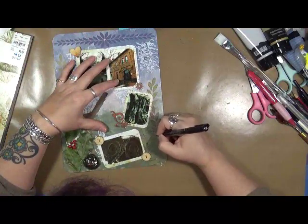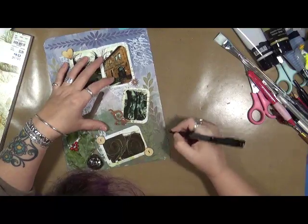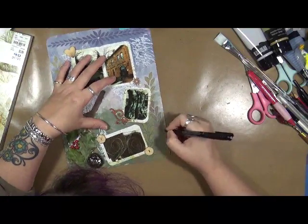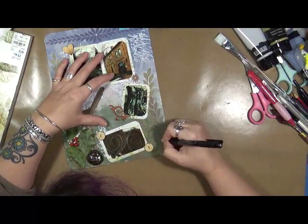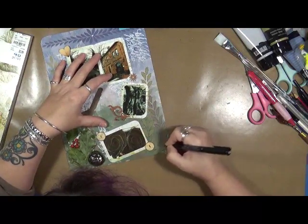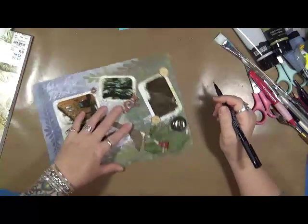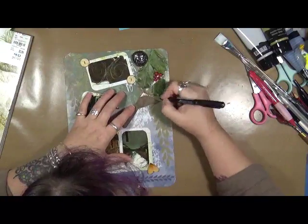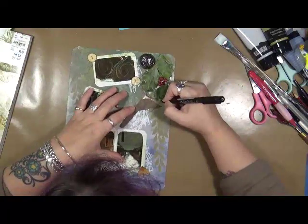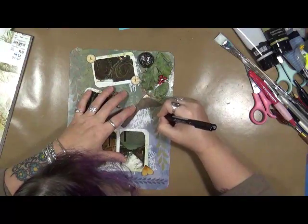So, this is my day in nature, which I have to say I had a lot of fun with. And I'm not doing these perfect, I'm just playing. Just play sketching. So just kind of putting a little bit of black around them here and there. And just enjoying the process.